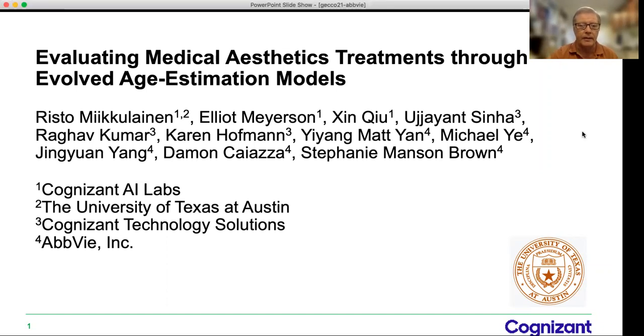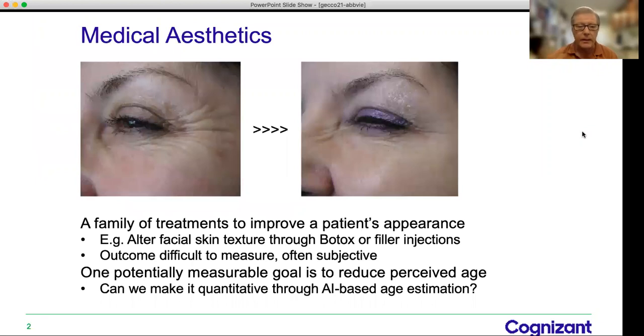Let's start with the question of what medical aesthetics actually is. You may be familiar with that, but it is generally a family of treatments intended to improve the patient's appearance. It might be due to surgery or reconstruction, but a lot of it has to do with improving how people electively look and feel about themselves. So it most often alters the facial skin texture through some kind of injection like Botox or fillers.